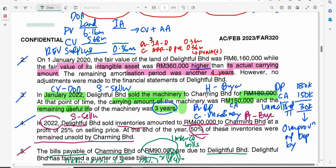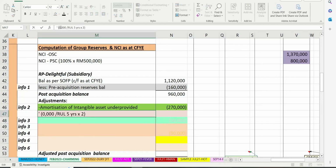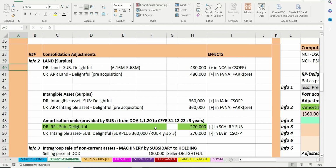And this is 360, divided by remaining useful life 4, and you will have to times 3. So that was 90 times 3. After 3 years, that was 270,000. So you can check the calculation that I've shown here. Yeah, this one, right? Okay.